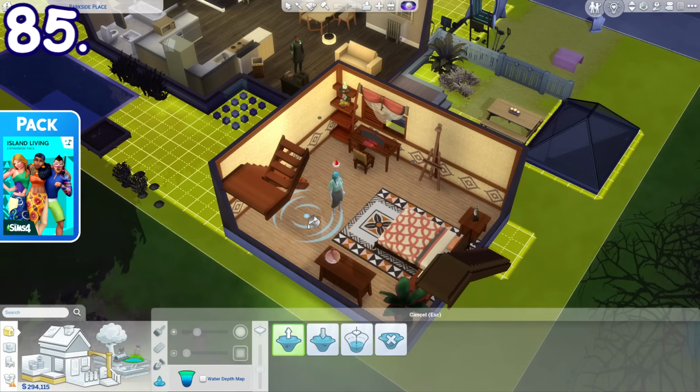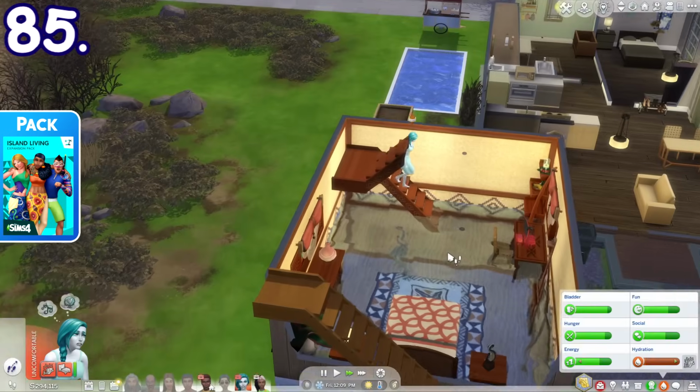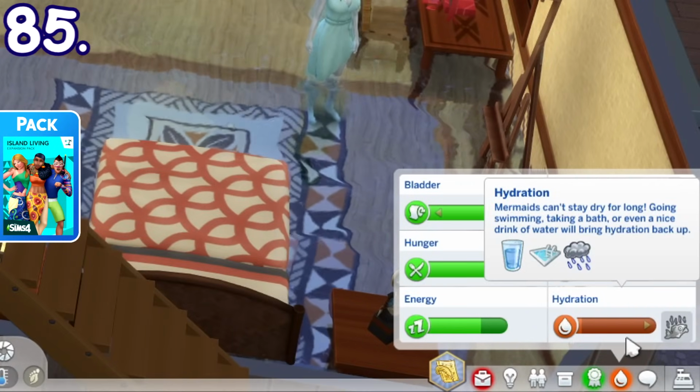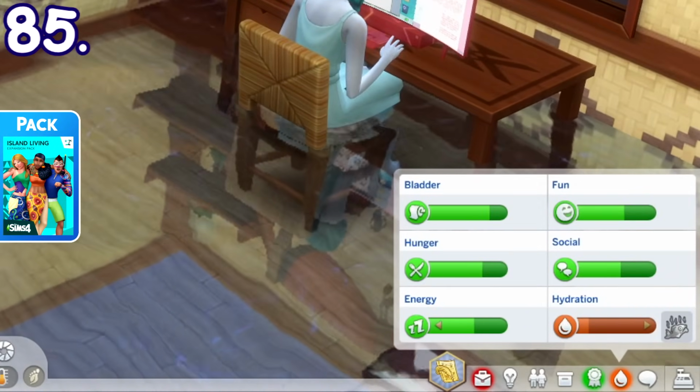Want to keep your mermaid sims hydrated? Try flooding the room a little with the water tool in build mode. Now, whenever they're inside that flooded room, their hydration need will slowly rise, even when they do other stuff in there like using the computer or sleeping.